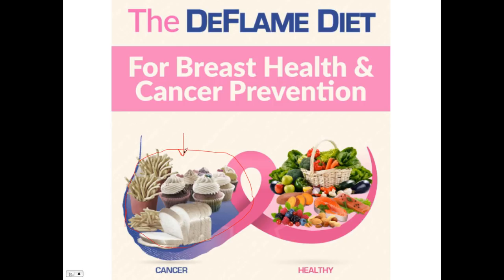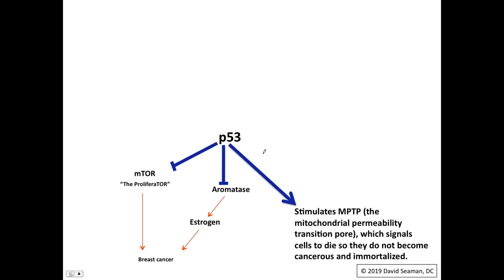And in this video, I'm going to show you how this creates the breast cancer state. And it could be prostate as well because all cancers are driven by the same problem. What we want to do is live on these calories here and maintain proper body weight throughout our lifetime. So this is part of a picture in the new DeFlame Diet for Breast Health book.